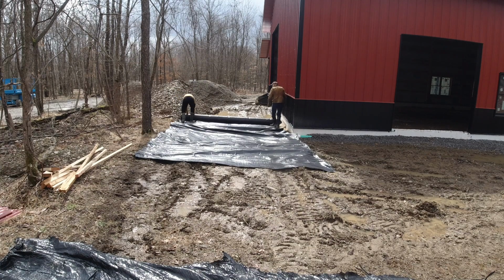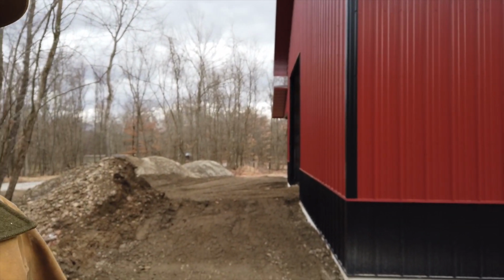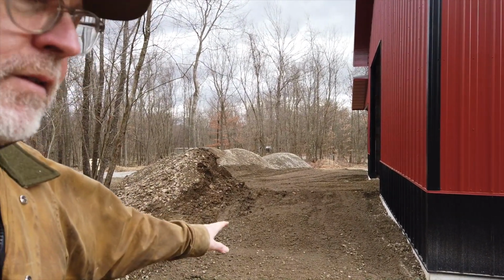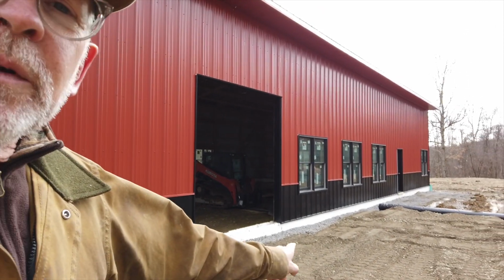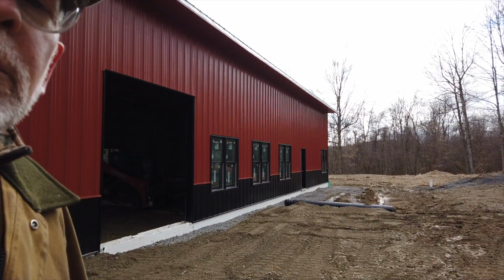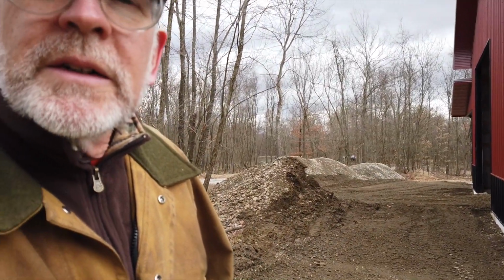Well, here we are. Well, I ran the skid loader for the first time and got this kind of pretty well filled in, and then over here got this pretty well filled in as well. Obviously need a lot more work to do, a lot more practice, but for the first time I'm pretty happy with it.